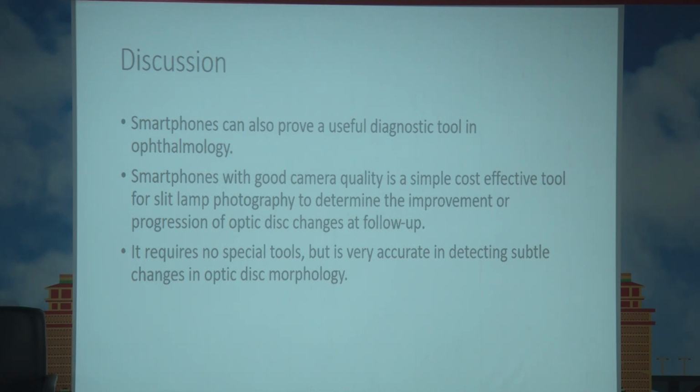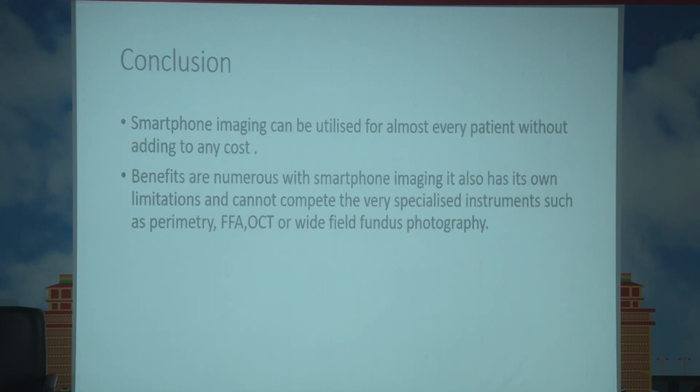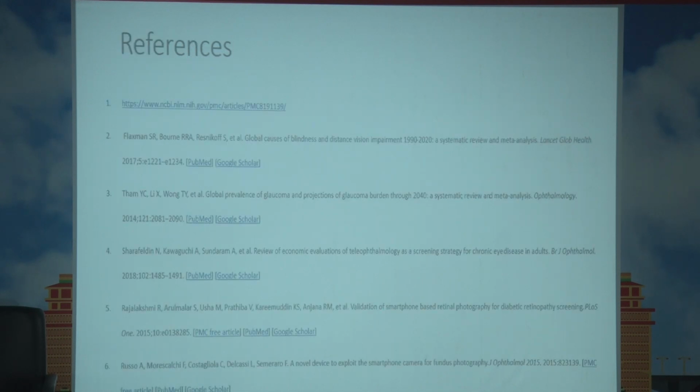It requires no special tools, but is very accurate in detecting subtle changes in optic disc morphology. Smartphone imaging can be utilized for almost every patient without adding any cost. Benefits are numerous, but it also has its own limitations, as we have already discussed, and cannot compete with very specialized instruments such as perimetry, FFA, OCT, or wide field fundus photography. So these are the references. Thank you.